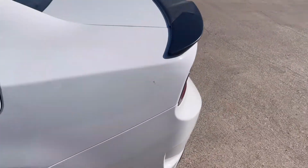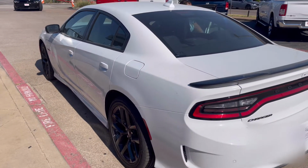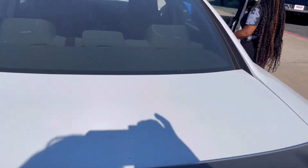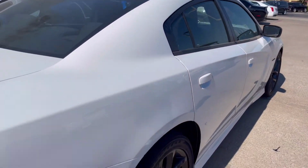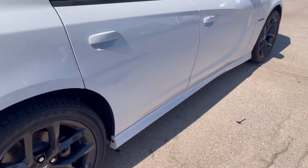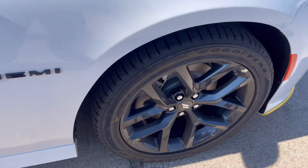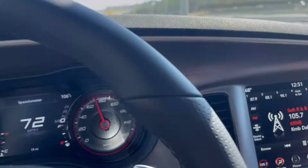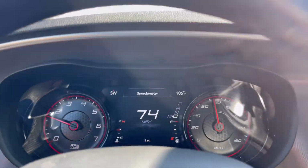2022. She needs to be washed. And we'll get more footage later. Right now, we're about to take it home. All white. Y'all see it? We got the V8 now. All right, so we got the new RT, V8. Trying to get it home.